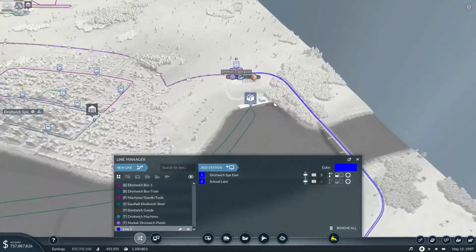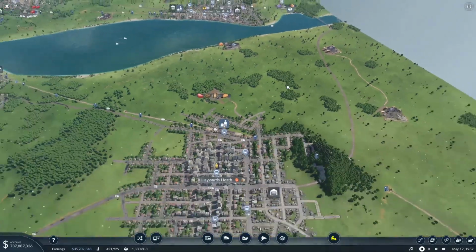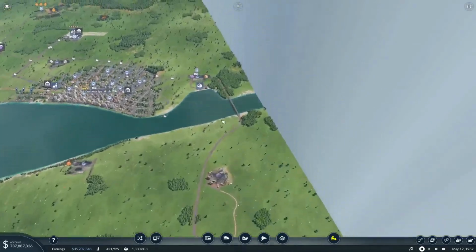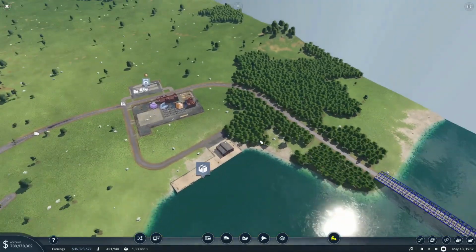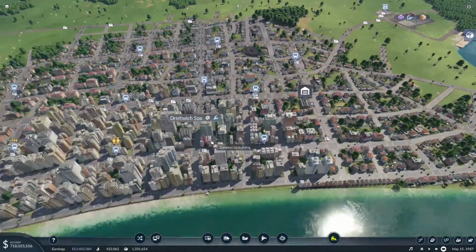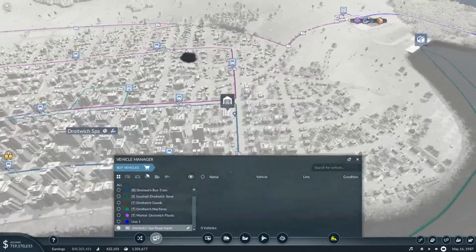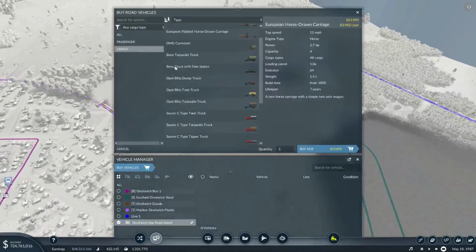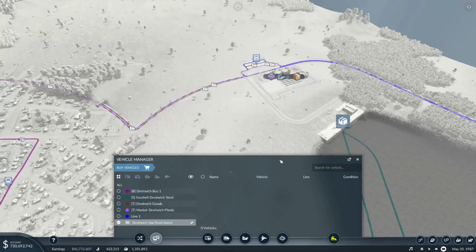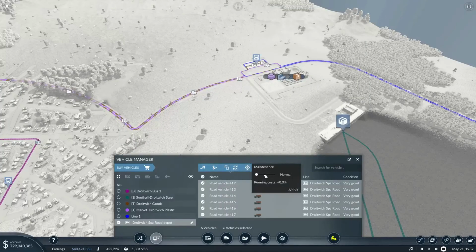Perfect. Now, one thing that we do need to think about is that we just created a connection for passengers. And we're really going to need to see, you know, is that going to screw up all of our traffic? I might get 6 on there just because it's such a long route. We'll see how that operates.